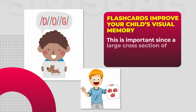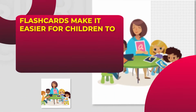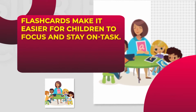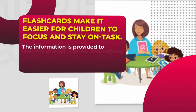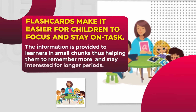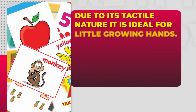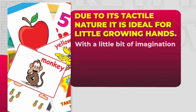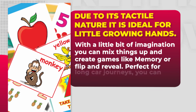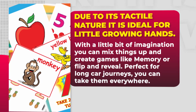Flashcards improve your child's visual memory. This is important since a large cross-section of learners are visually stimulated. Flashcards make it easier for your children to focus and stay on task. The information is provided to learners in small chunks, thus helping them to remember more and stay interested for longer periods. Due to its tactile nature, it's ideal for little hands. With a little bit of imagination, you can mix things up and create games like memory or flip and reveal. Perfect for long car journeys, you can take them everywhere.